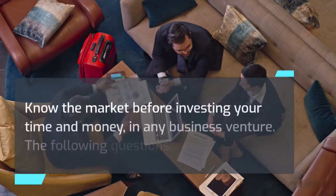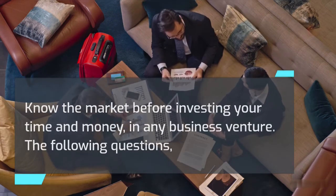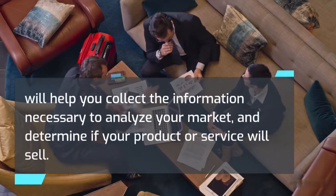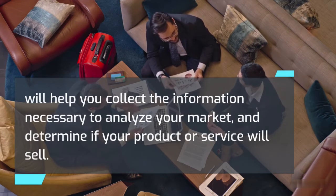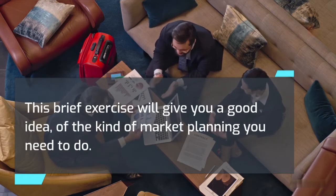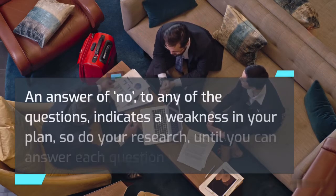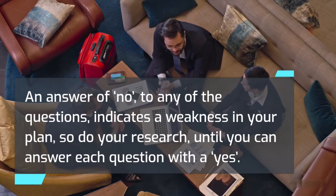Know the market before investing your time and money in any business venture. The following questions will help you collect the information necessary to analyze your market, and determine if your product or service will sell. This brief exercise will give you a good idea of the kind of market planning you need to do. An answer of no to any of the questions indicates a weakness in your plan, so do your research until you can answer each question with a yes.